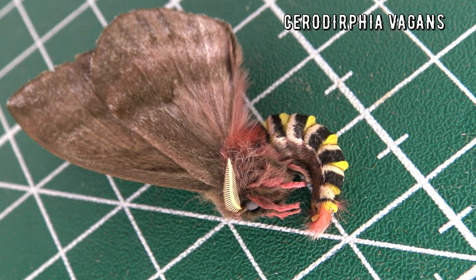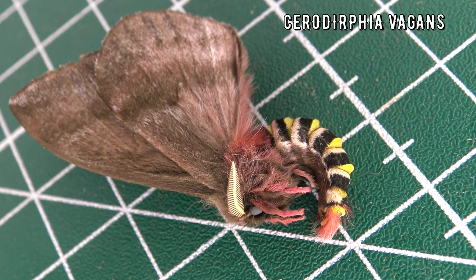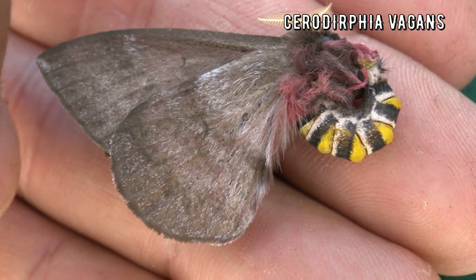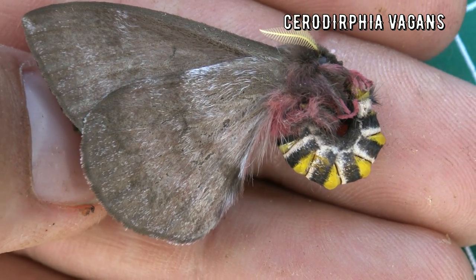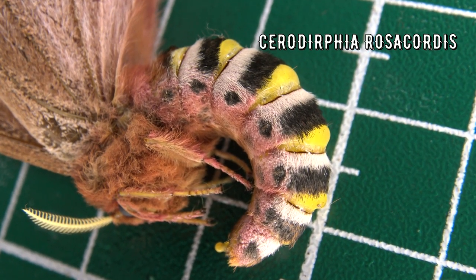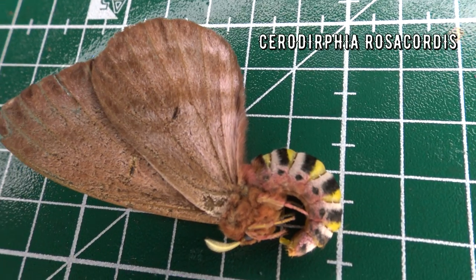Or how about Chirodirphia vagans, another silk moth that I have filmed myself. And another species that when touched, lifts up its wings to reveal a quite colorful abdomen beneath it. Or how about the female of Chirodirphia rosacordis I had the pleasure of filming recently.